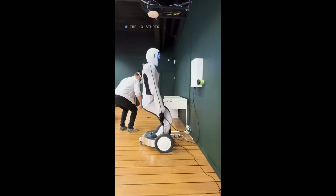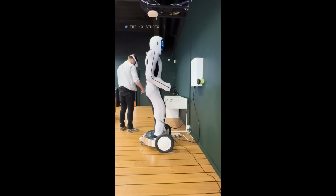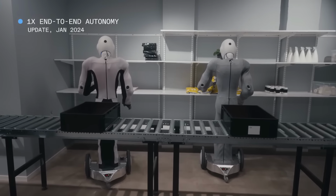So basically, again, we have this human wearing a VR headset which sees exactly what the robot sees, and then his actions are duplicated to the robot. So that's all we know about 1X and the robot Eve for now.